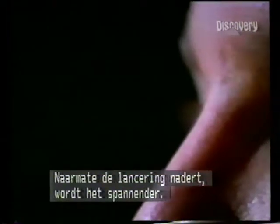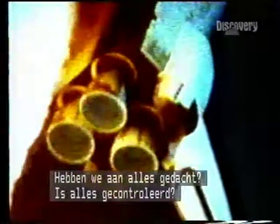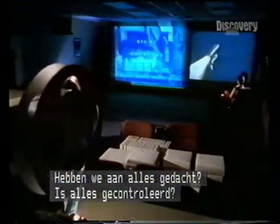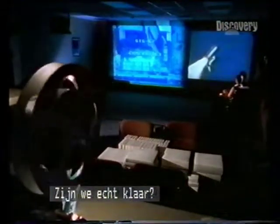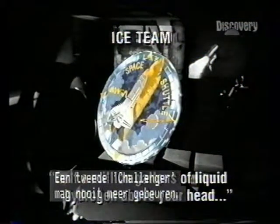As the time for launch approaches, things get more critical. My mind is reviewing all the things that could be trouble spots. Did we cover everything adequately? Did we check everything? Did we watch everything? Are we really ready? The bottom line is we cannot afford another Challenger accident.